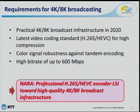These are the requirements necessary to achieve 4K 8K broadcasting. First, it is necessary to prepare a practical 4K 8K broadcasting infrastructure in 2020. Second, the latest video coding standard H.265 HEVC has very high compression, so it is suitable to build a broadcasting infrastructure for 2020. Color signal robustness against tandem encoding is also needed. It's also necessary to achieve a 600 megabit per second bitrate for 4K 8K contribution. To meet these requirements, we have developed a professional H.265 HEVC encoder LSI aiming toward a high-quality 4K 8K broadcast infrastructure.